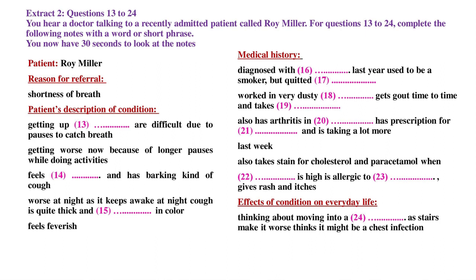Well, anyway, they told me that my lungs weren't working as well as they could be because I used to be a smoker. Right. But I quit about 6 years ago. To be honest, I think it was because I worked in the mines and it was really dusty. Either way, I've got it, and it makes me a bit breathless, but nothing like this. Right. And I also get gout from time to time, and I take something called allopurinol or something.